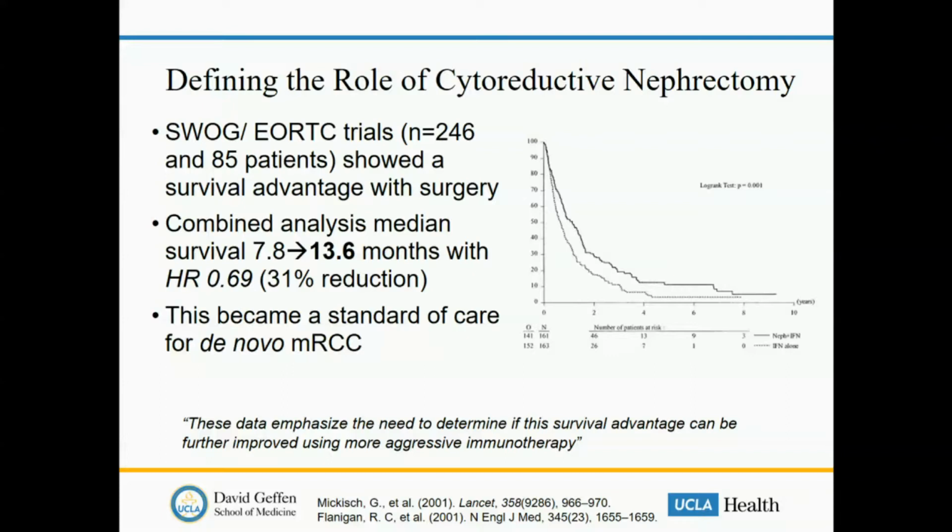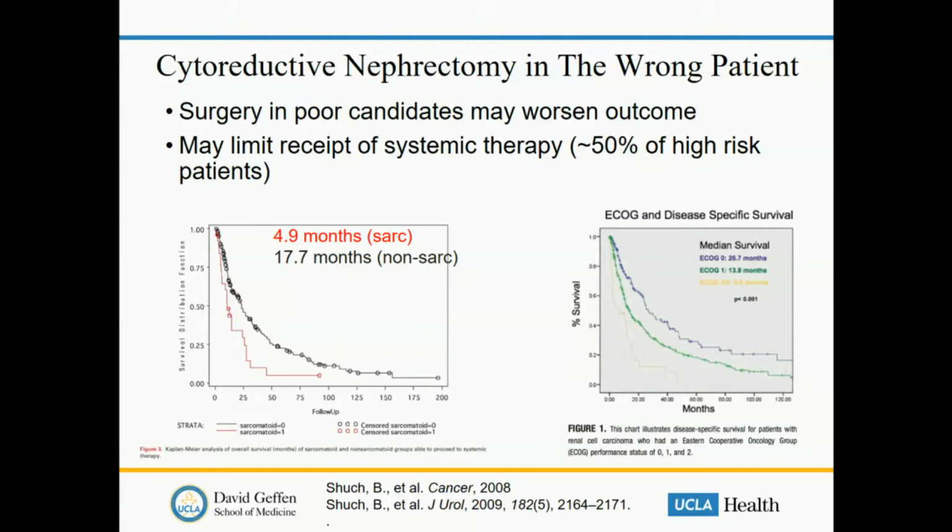However, what people fail to recognize is that these were still very selected patients. They didn't take patients with brain mets, patients with T4 disease, or patients with really poor performance status. I was fortunate as a resident to be involved in seeing who should not have had surgery. At UCLA, when they were very pro IL-2, everyone went to surgery, whether they had sarcomatoid histology, treated brain mets, or poor performance status, and patients didn't do very well. And 50% of the patients who probably shouldn't have had surgery never went on to receive systemic therapy.